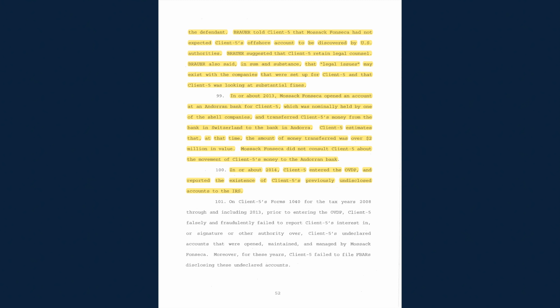100. In or about 2014, Client 5 entered the OVDP and reported the existence of Client 5's previously undisclosed accounts to the IRS. 101. On Client 5's Forms 1040 for the tax years 2008 through and including 2013, prior to entering the OVDP, Client 5 falsely and fraudulently failed to report Client 5's interest in, or signature or authority over, Client 5's undeclared accounts that were opened, maintained and managed by Mossack Fonseca. Moreover, for these years, Client 5 failed to file FBARs disclosing these undeclared accounts.